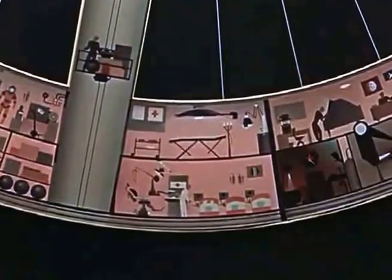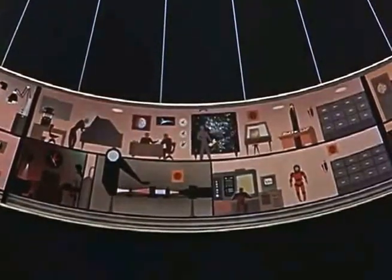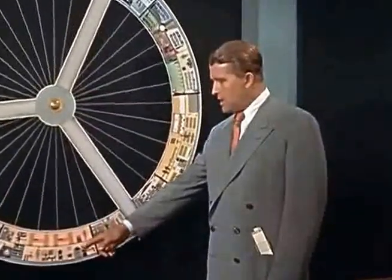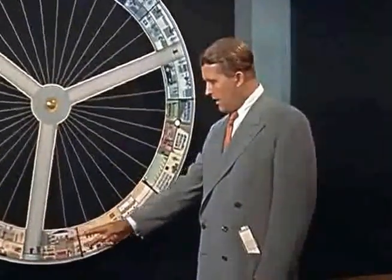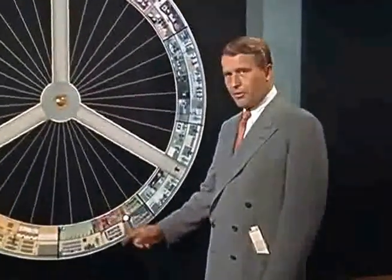Next is the emergency hospital section. And then the astronomy division, where men will keep an eye on the rocket ship as it makes its trip around the moon. The rest of the space station will house calculating machines, maintenance facilities, air conditioning equipment, living quarters, and even a botanical and zoological laboratory.